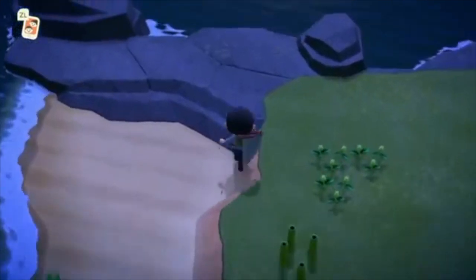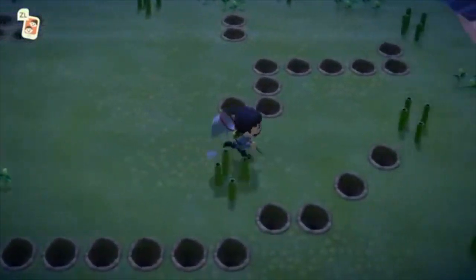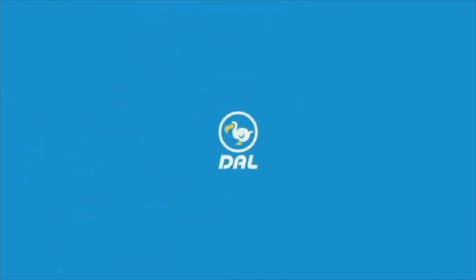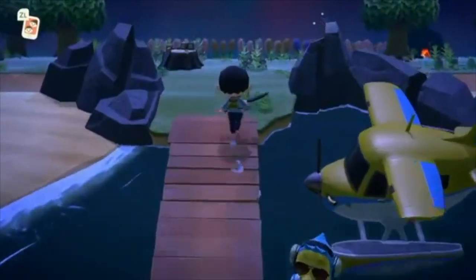then those tarantulas will show up a little bit more, and you can fill up your inventory with them, and after filling up your inventory with them, you can sell them for at least 400,000 bells, and that's probably just if you give it to Flick, so you can get a lot from just making a tarantula island on another island. So, yeah.